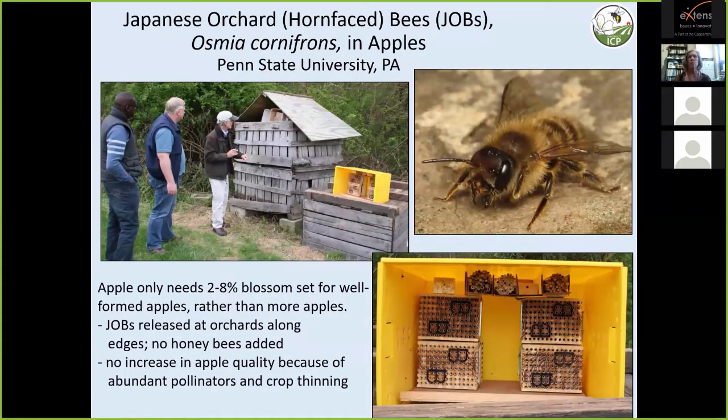So the Japanese horn-faced bee is another osmia that's used in orchards, but this bee was introduced in the 80s to the eastern U.S. It was from Asia, and it's been looked at for its use in apples by the team at Penn State, mostly Dave Bittinger, helped by Shelby Fleischer, who presented about pumpkins last week or 2 weeks ago. But the thing with apples is that they don't really need a high fruit set in order to get well-formed apples rather than mini apples.